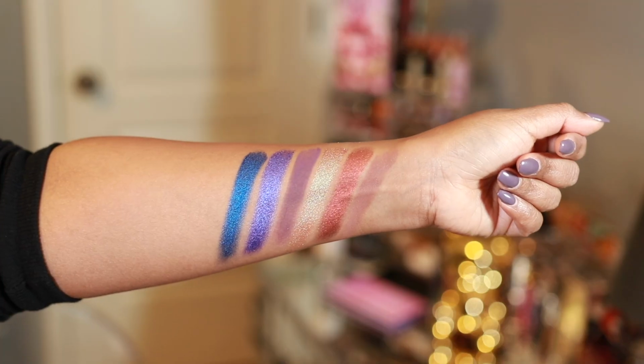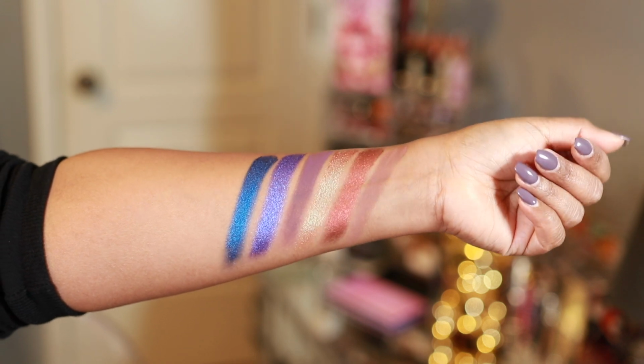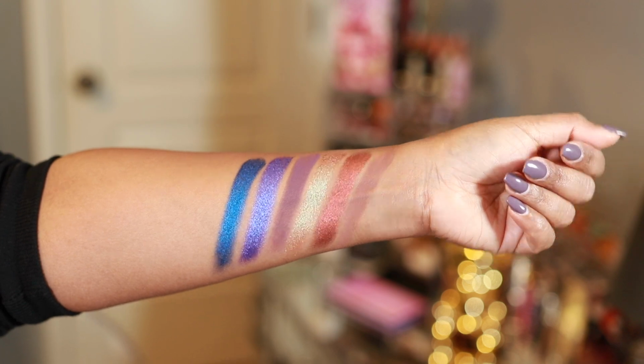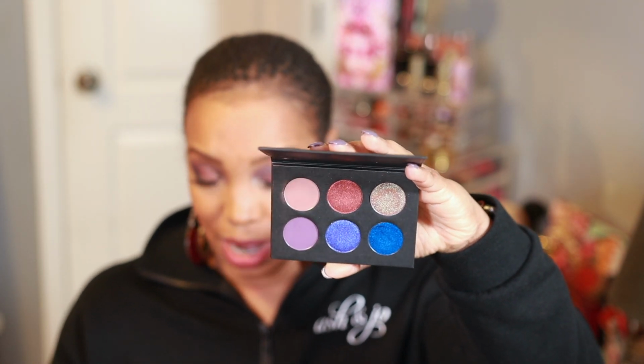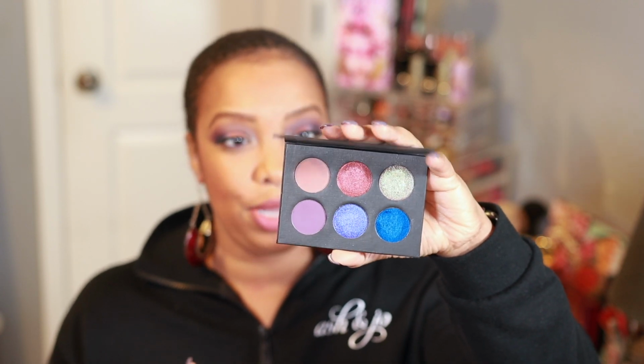I opted to get the UPS express shipping, and I got this order so quickly. This palette actually released on the 22nd of January, and I received it around the 31st of January. I remember it was Monday. Today is February 3rd that I'm filming, so it's the same week. As you see, we have 6 gorgeous shades: 2 mattes, 2 shimmers, and then 1 more of a dual chrome shimmer. The palette is just really, really gorgeous.